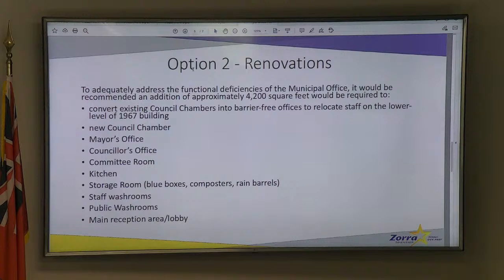Option 2 would be renovate at this present location. So in order to address the functional deficiencies of our office, it would be recommended that we would add approximately 4,200 square feet to convert existing council chambers into barrier-free offices to relocate staff from the lower level, a new council chamber, a mayor's office, a councilor's office, an adequately sized committee room, a kitchen on the main level, a storage room for blue boxes, composters, rain barrels, etc., separate staff washrooms from public washrooms, as well as a main reception area and lobby.